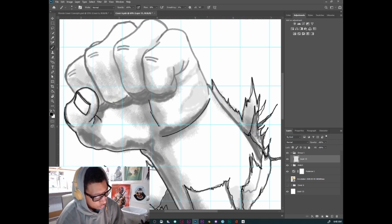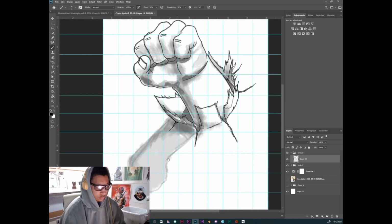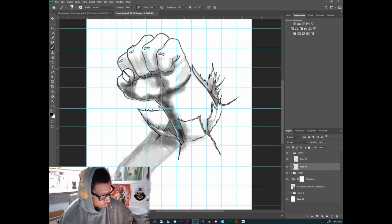And I think I used a very textured brush, so it's kind of wispy if you want to look at it. If you look at it from the beginning, very close on.